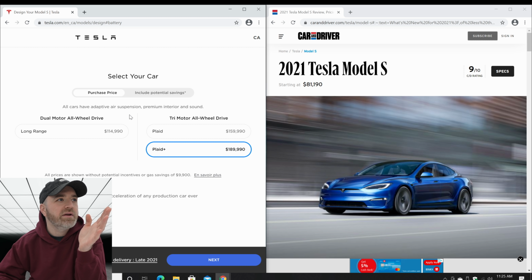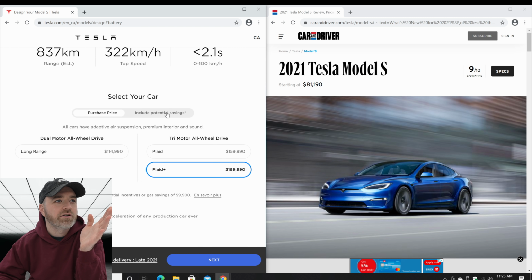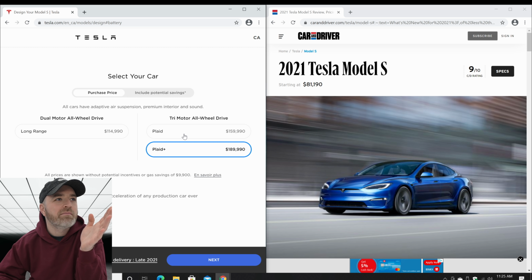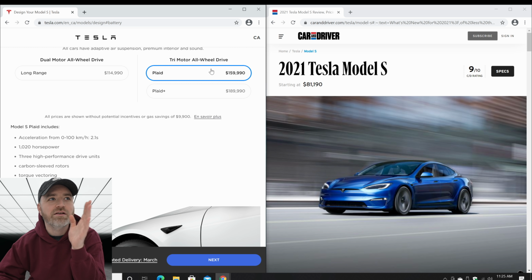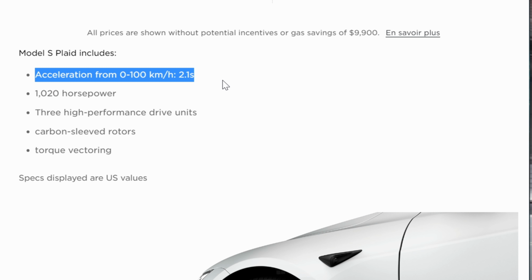However, it's not gonna come out until the end of the year. So for now, it might have to be the Plaid and then a possible eventual upgrade to the Plaid Plus. That's kind of my thinking here. This is still, the Plaid is insane. Look at this. 0 to 100 kilometers per hour in 2.1 seconds. That's 0 to 60 in under 2 seconds.